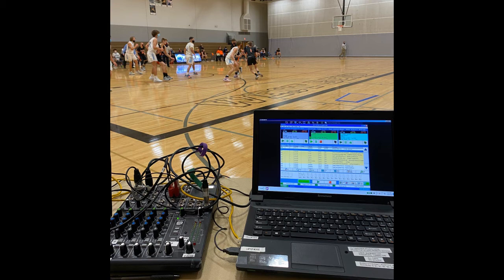Checking into the game for the Spartans, first time tonight we're going to see Jacob Wagner, number 24, 6'2", junior guard. And we have got a timeout here on the floor. It's going to be a 30-second timeout by the Orioles, and we will keep it here.